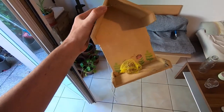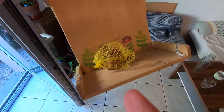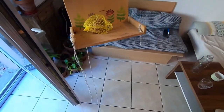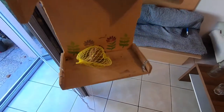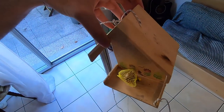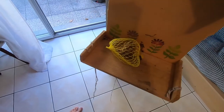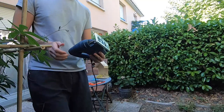So this is the state of the art for the moment. What we want to do is to add a little bit of wood there in order to make it easier for the bird to land. And also, she told me that we should cut there because maybe the bird cannot see that there is something here. So let's go.